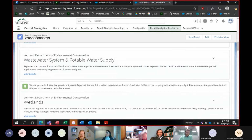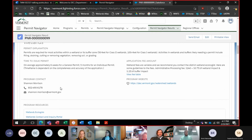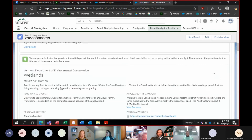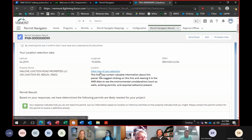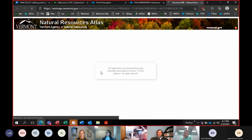Scrolling down, one of the things Adam wasn't sure about was wetlands. He didn't think that there were wetlands, but you can see here that our mapping suggested that there are wetland issues present. It includes the reference to Shannon Morrison, who is the wetland ecologist who handles wetland permitting in Montpelier. And helpfully, scrolling back up here, you can also view a map and see what that map information revealed.